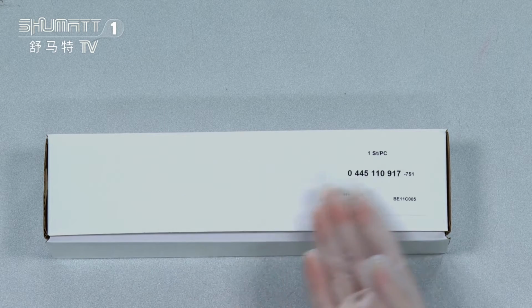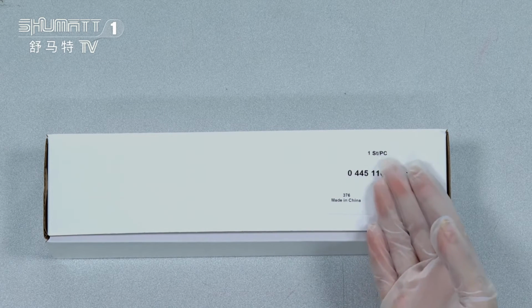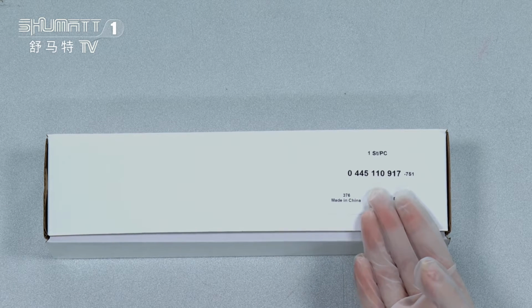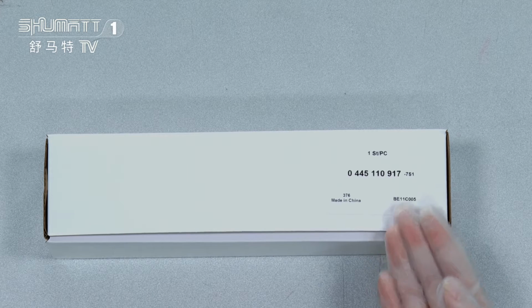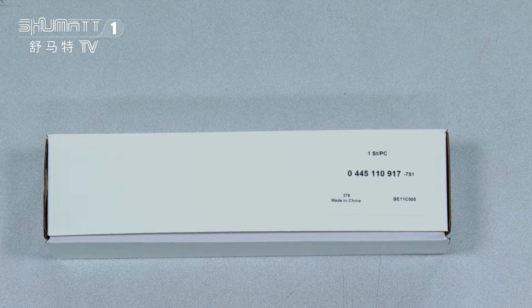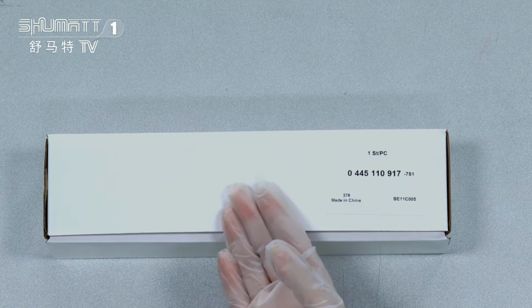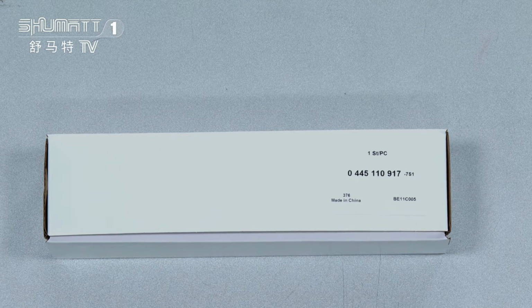Neutral white box, label on one side of each piece. The product code is 04451110917. Also, about this kind of logo, label, and the packaging details, etc., we also supply customized service.